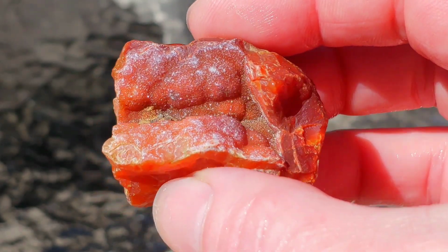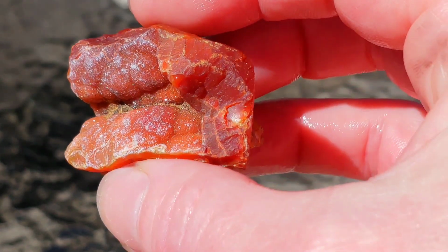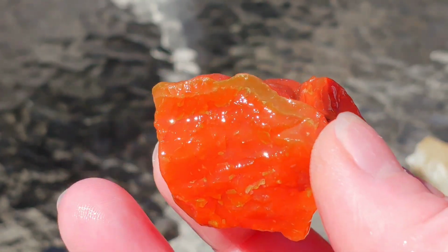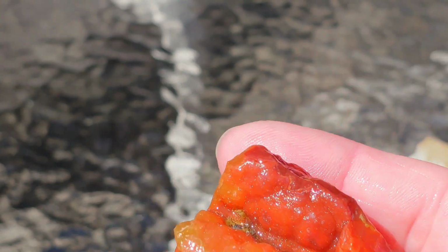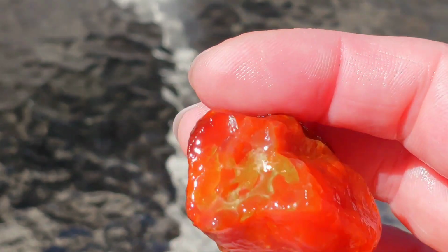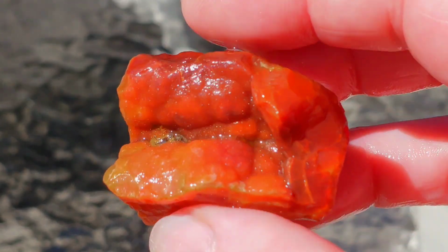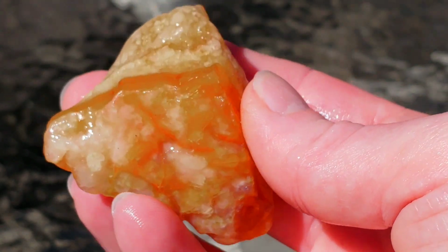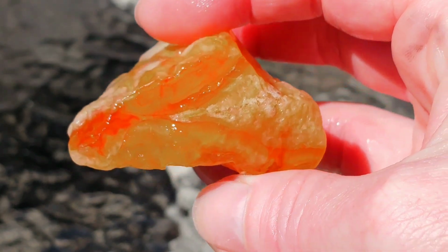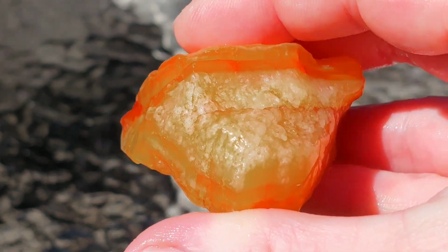This one is super cool. Look at the druzy. This is a really deep, deep red as well. Let's get it wet. Oh yeah, it just glows so, so bright. The redder the better, right? Looks like clouds. This one's a super pretty cool piece too. Some of these just speak for themselves, don't they?